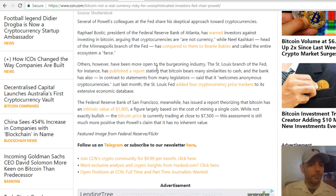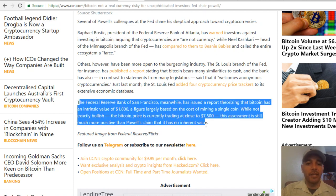So let's see. The last thing I wanted to sit on this was, yeah. So the Federal Reserve Bank of San Francisco, meanwhile, had issued a report theorizing that Bitcoin has an intrinsic value of $1,800, a figure largely based on the cost of mining one single coin. So while not exactly bullish, the Bitcoin price is currently trading at $7,500.